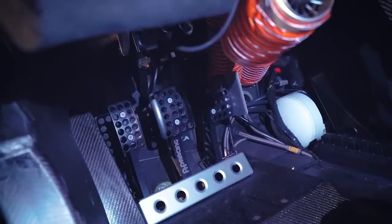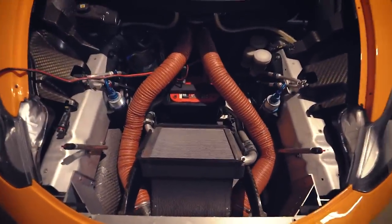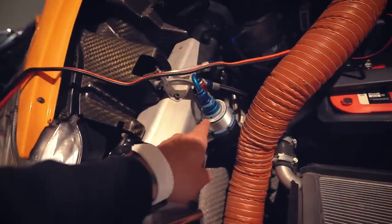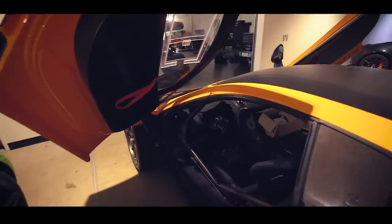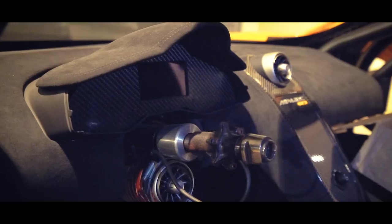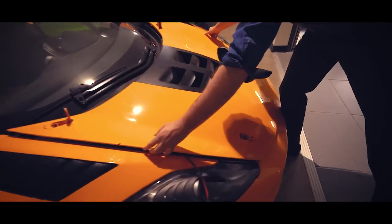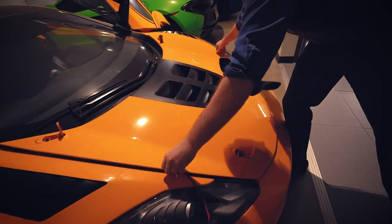Three pedals, proper race car. Check this out, again, because race car. Right here, you guys, air jacks. Boom, boom. Boom, boom. Right? Yeah. And it's like, voila. Perfect.